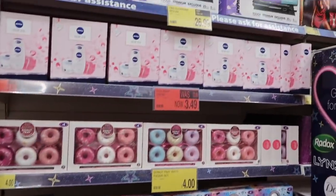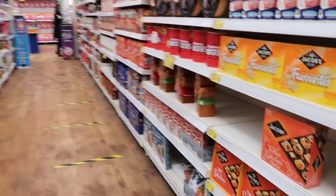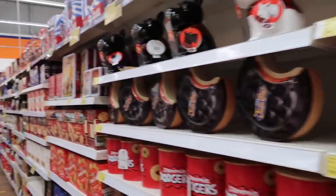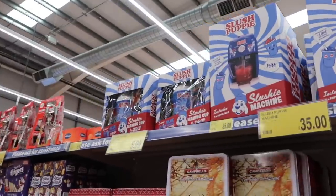I'm just giving you a brief overview of what's in at the minute. But I just love them. You even get cracker sets. Me and Sean used to always buy each other a little chutney and cheese set because we both love it around Christmas. Oh my god, look, slush machines, slush puppy machines with little mugs in there.